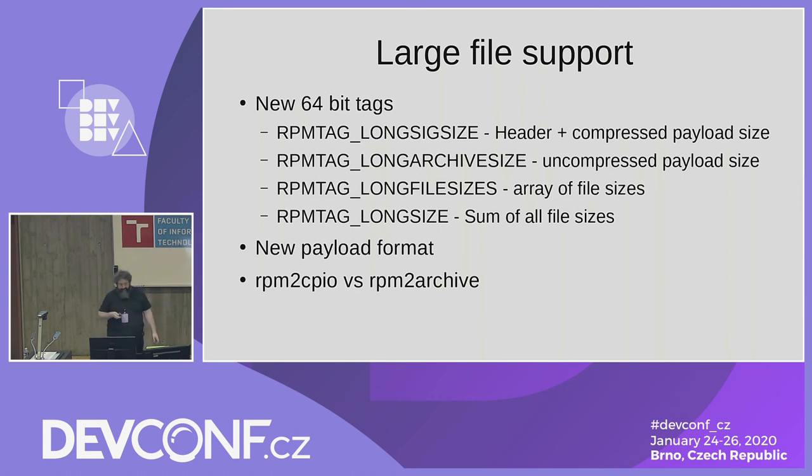As a packager, you basically have to do nothing, but you have to do something if you're using RPM or DNF or YUM as a tool. These are the new tags. They are automatically generated even for files that don't have large files, so please use those. Otherwise, you will run into problems as soon as you encounter packages with large files, and there are people who actually create them for some reason.